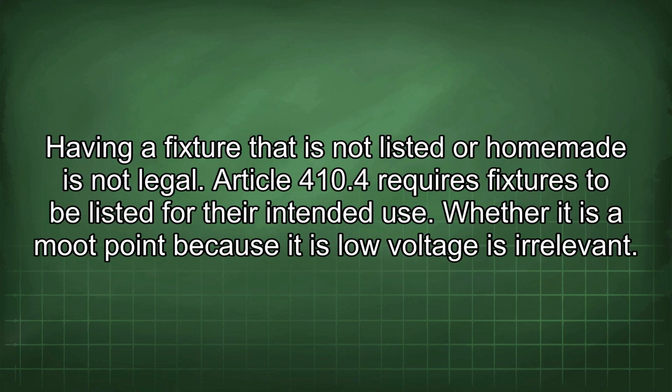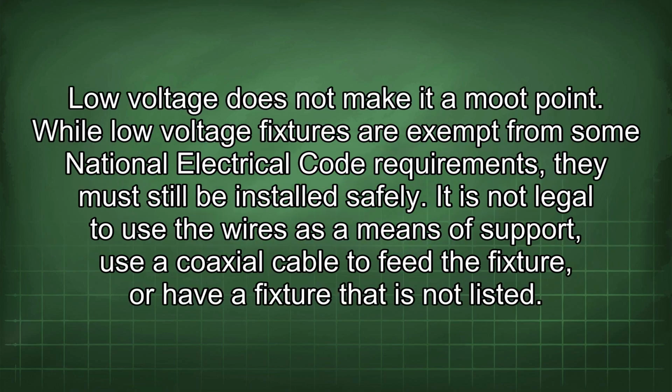Having a fixture that is not listed or homemade is not legal. Article 410.4 requires fixtures to be listed for their intended use. Whether it is a moot point because it is low voltage is irrelevant. Low voltage does not make it a moot point. While low voltage fixtures are exempt from some National Electrical Code requirements, they must still be installed safely.